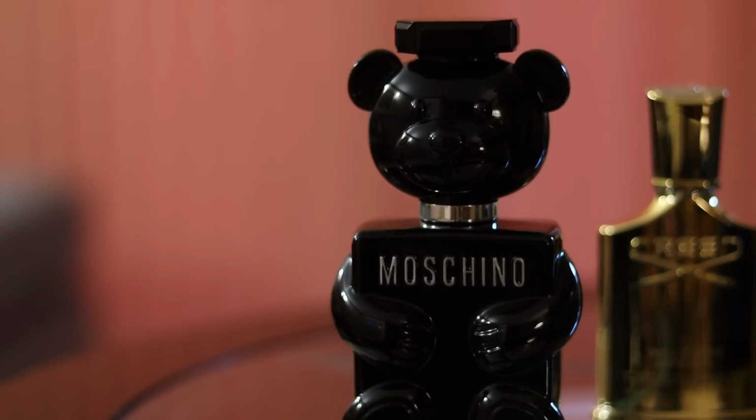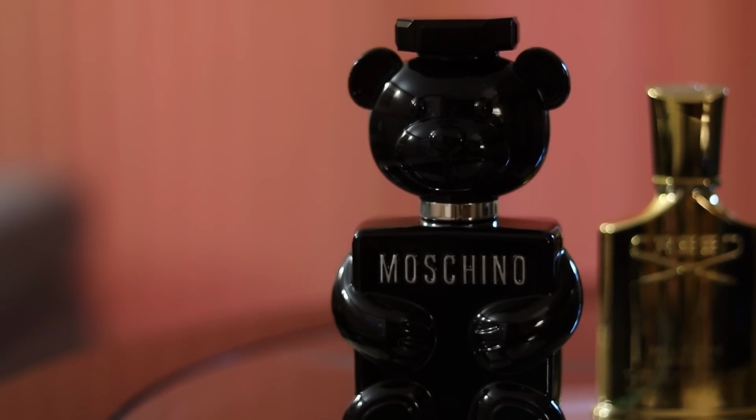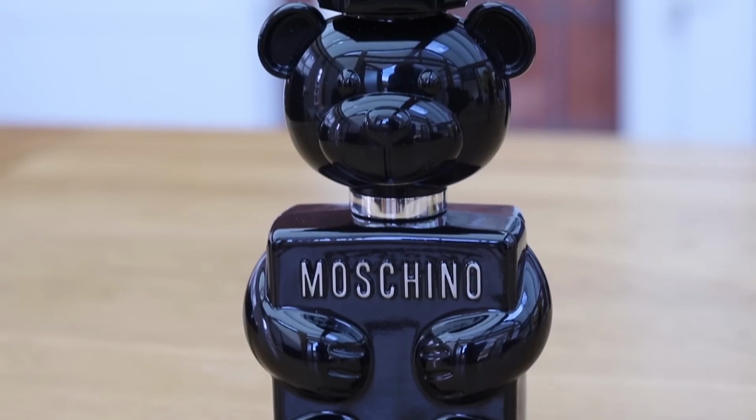It's kind of like an F-boy fragrance for the artistic man. If you're a creative, artistic F-boy, I feel like Toy Boy does it for you. It's not like a hugely masculine fragrance. It's a unisex, leaning slightly masculine scent, but fantastic longevity, 12 hours with a medium to loud projection. Really great for the price.